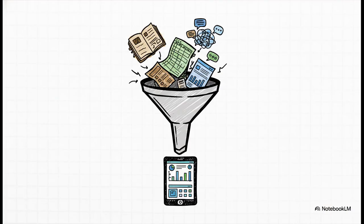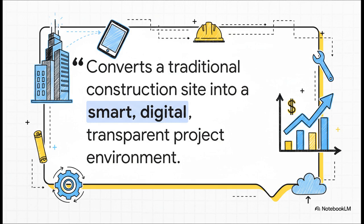So, to put it simply, this system takes all those scattered, chaotic pieces, the handwritten books, the messy spreadsheets, the endless WhatsApp groups, and it pulls them all together into one single, smart, professional dashboard. It becomes that one source of truth for the entire life of the project. And really, that's the ultimate goal here. It's not just about managing a project a little bit better. It's about transforming the entire job site to a smart, digital, and totally transparent environment, which kind of leaves you with a final thought, doesn't it?